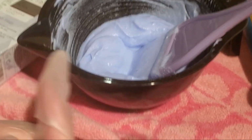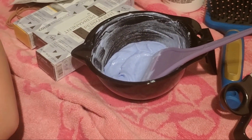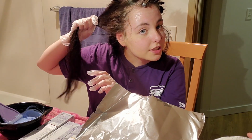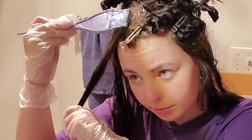Okay, so that's all mixed, and now I'm going to apply it and get some tinfoil ready. Sitting down because my feet hurt. So now we are going to start on this little bleach streak. Oh, wait, that's the bleach? Yeah. This will make my hair blonde.